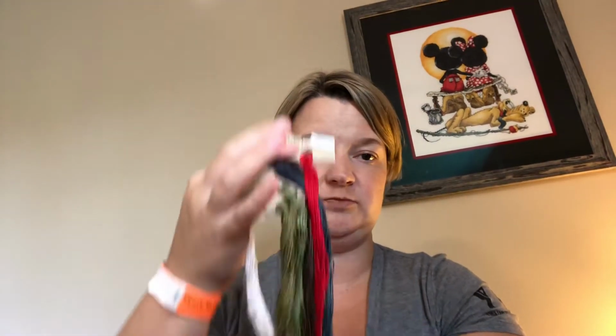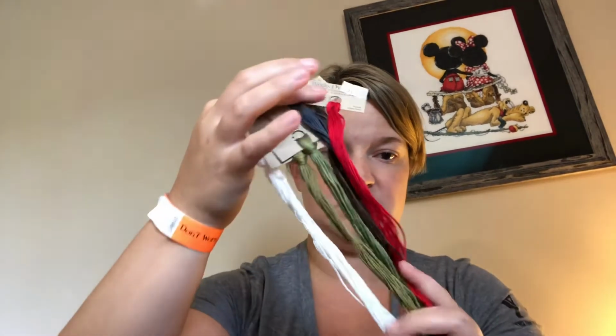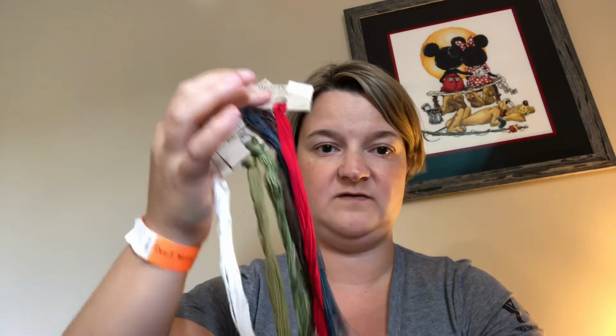Also, I picked up two pieces of 16 count Aida and some Gentle Arts and Weeks Dye Works and a Classic Color Works for a couple of new starts that I'll talk about. So these are the colors that I picked up. Again, I don't have very much fancy floss in my collection, so anytime a pattern calls for fancy floss, I do need to go out and buy it. So slowly but surely getting that caught up.